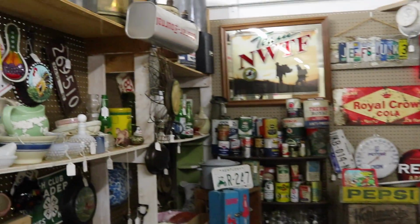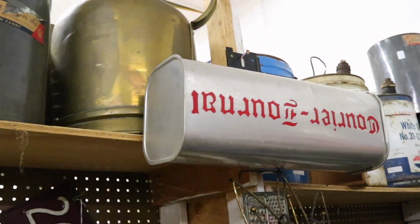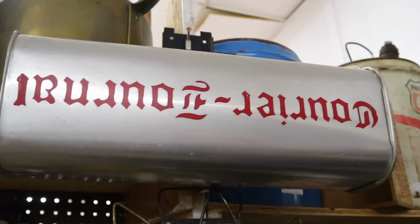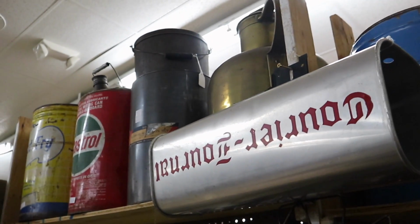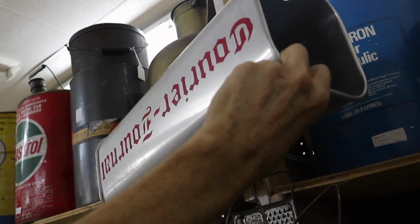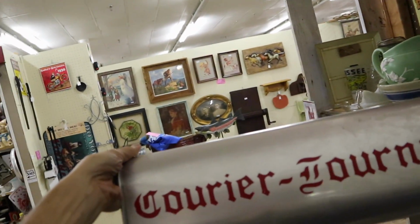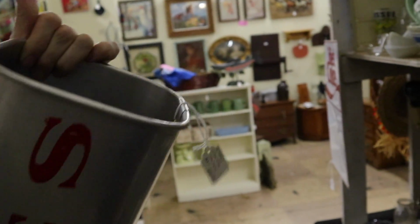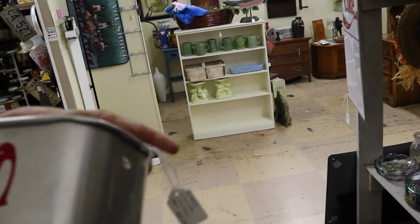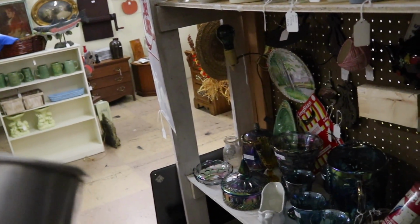One thing I wanted to point out, it's upside down, but this is an old aluminum mailbox. And yes, old, or actually newspaper box. And old newspaper boxes, as well as mailboxes, are collectible because most people aren't getting the newspaper this way anymore. This one's for the Courier Journal. It's made out of aluminum. This one's probably a little newer than some we see, probably 1980s. They have it priced at $49. I would say that that's about where they sell.